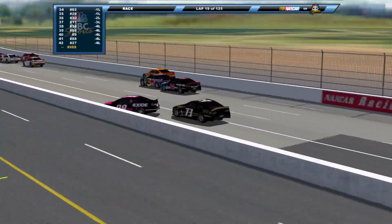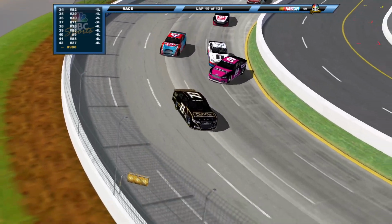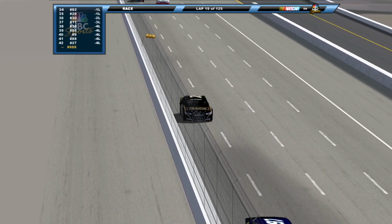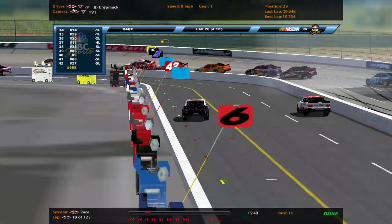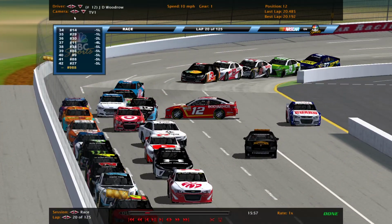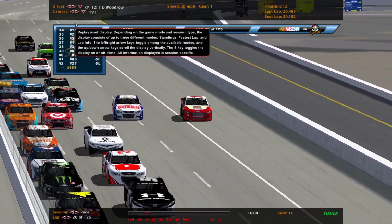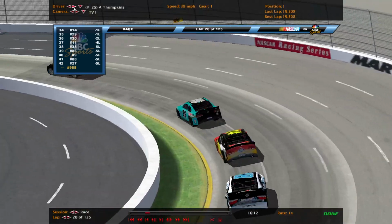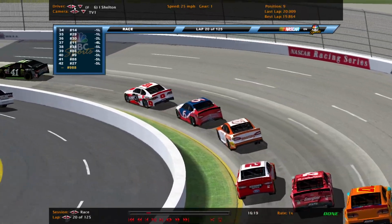Let's see how this happened. Oh, it just hooks him. Whoa! That's interesting. Mason Hillborn and the 73 both go into the inside wall. Wow. Oh, and the 42 just spun the 12. I believe we have some people pitting here. If the 12 decides not to pit. Okay, interesting.